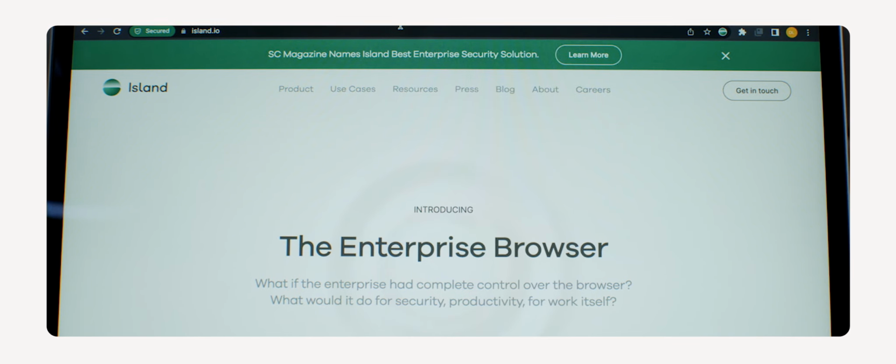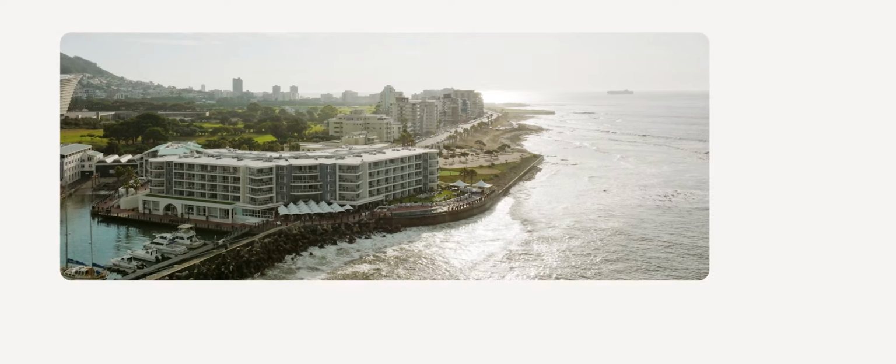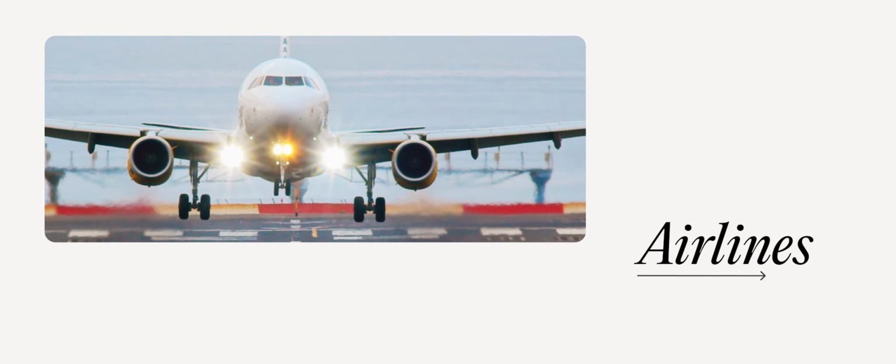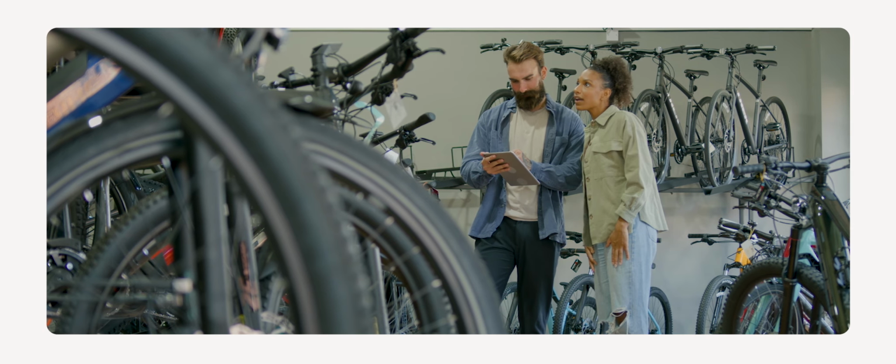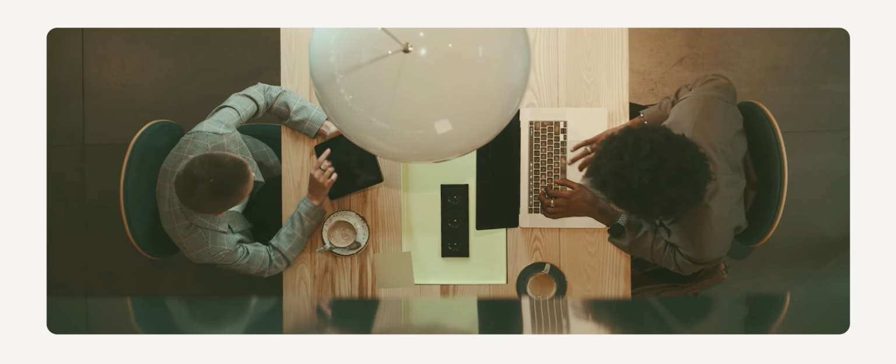Since coming out of stealth in 2022, Island has seen tremendous success, with some of the largest hotels, airlines, and banks, along with scores of other companies betting on the enterprise browser to improve security, reduce costs, and enhance the end-user experience. We've got some organizations saving hundreds of millions of dollars a year, literally removing a massive amount of spend, and it's a spend that compounds.